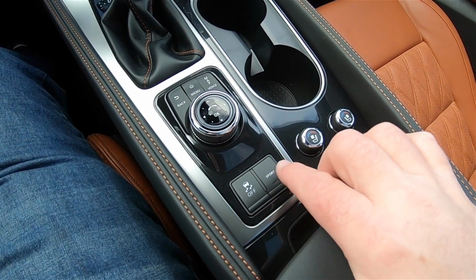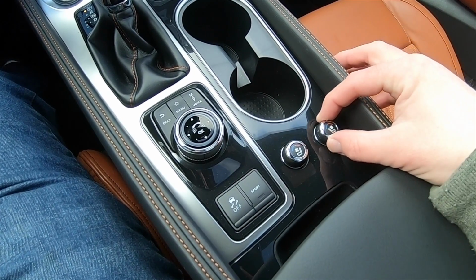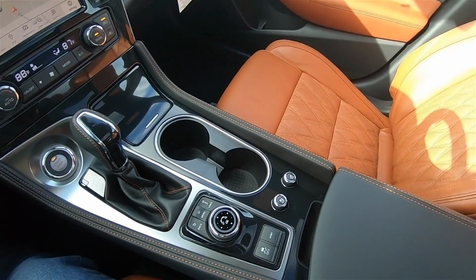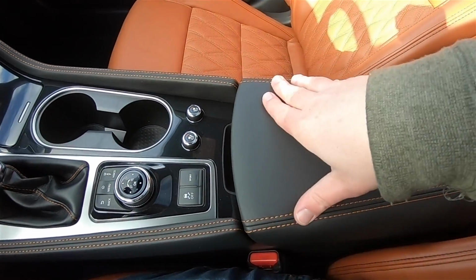Traction control button has been moved to the center console as well as sport mode. You've also got three position heated and ventilated seats controlled by these twist dials. Soft padded armrest opens up to reveal storage as well as a 12-volt power point.